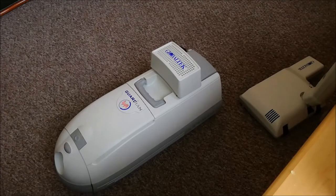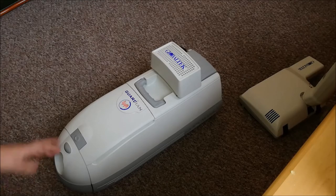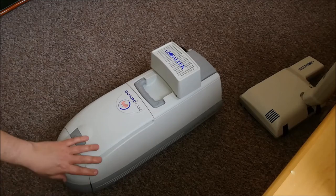It's one of those bizarre things, quite possibly brought over by somebody from Europe when they moved to the UK. I can't actually remember where I got it from. I think I bought it on eBay many, many years ago. The machine itself is probably 2004-ish. But yeah, it's quite a mystery.